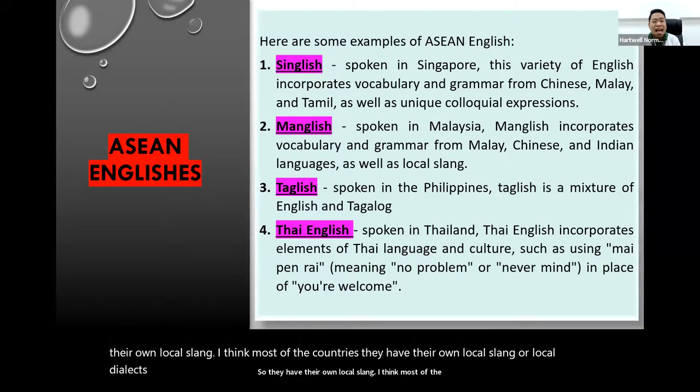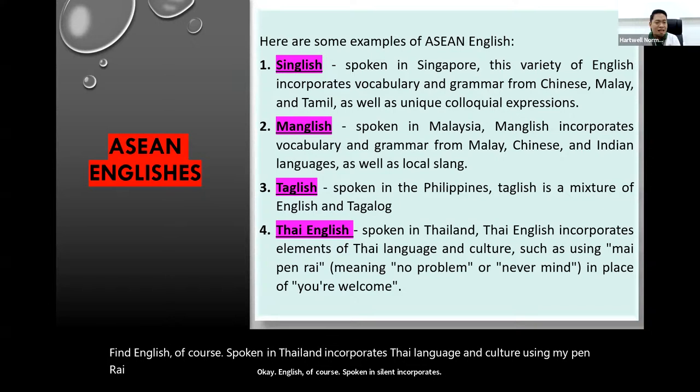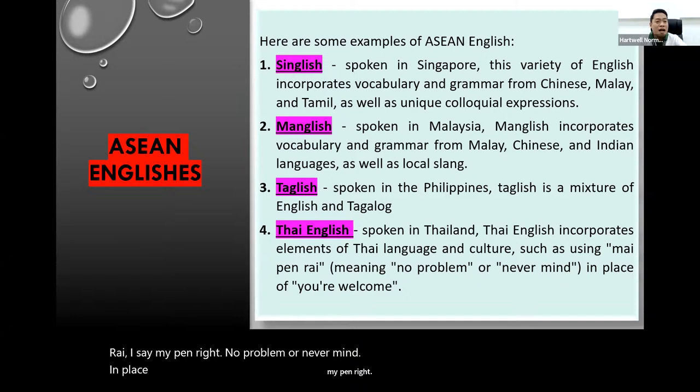Okay, we have Taglish. We have it here in the Philippines, or we call it Philippine English. Taglish is a mixture of English and Tagalog. Okay, Thai English, of course, spoken in Thailand, incorporates Thai language and culture using Mai Pen Rai. When you say Mai Pen Rai, it means no problem or never mind. In place of you're welcome. Instead of saying you're welcome, they will say Mai Pen Rai. So it's their own English version already.